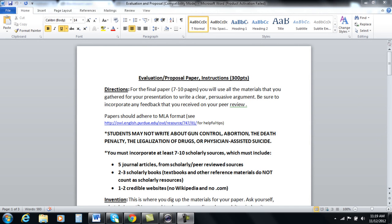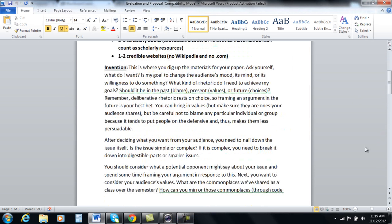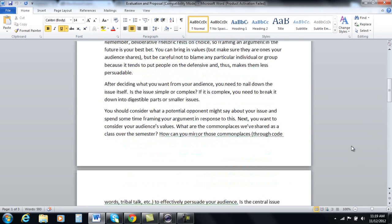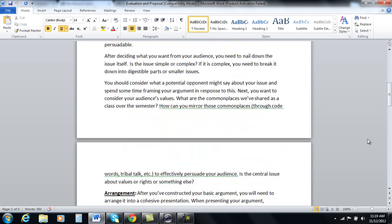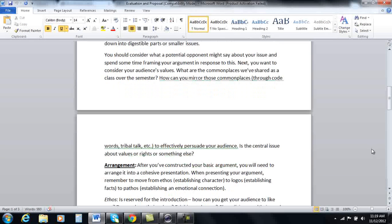The rest of the instructions for the paper should look fairly familiar because they're the same instructions that you saw for both your annotated bibliographies and your presentations. That is, of course, invention comes first, and here you're considering what your goals are and how you can bring in the values of the audience without looking like you are too extreme in one way or another. After you nail down your issue, you want to make sure that you break it up into smaller components so it's easy to follow. And you'll want to, of course, incorporate all the rhetorical tools that we've been using throughout the semester.